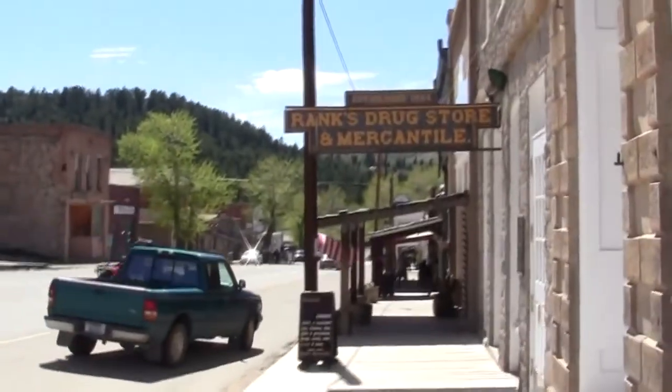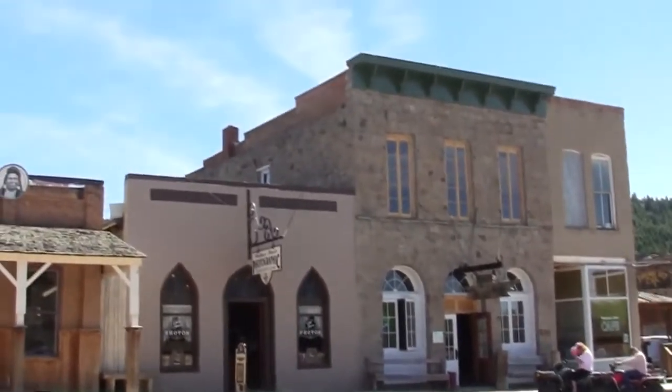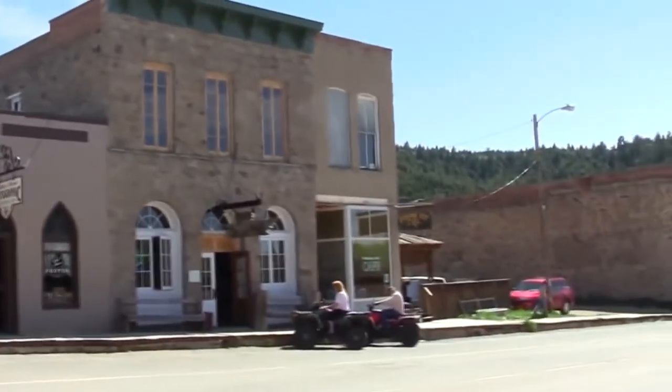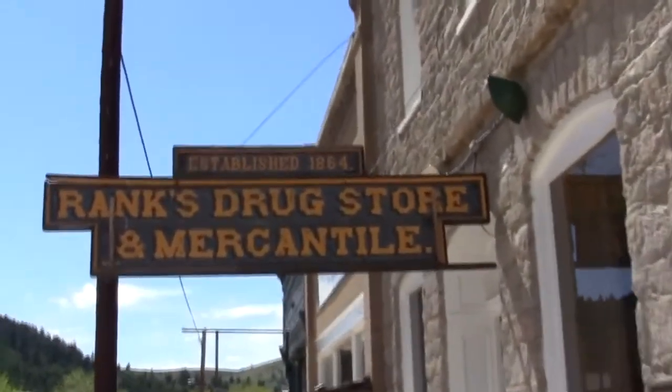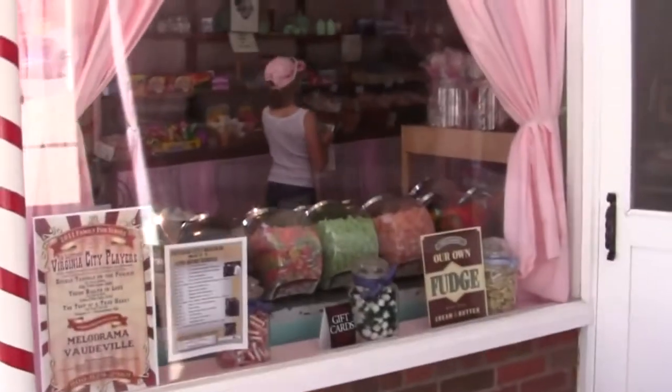The sounds are a little bit different today than yesteryear, but buildings haven't changed all that much. That's the Pioneer Bar over there. And this is Rank's drugstore. This is Cousin's candy shop. They got taffy being pulled there. Some of the best taffy you'll ever eat right here.